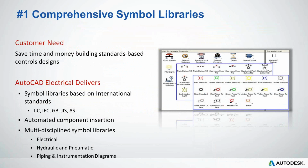All right, so symbol libraries. That's where the basics of all the integration comes from. Similar to AutoCAD Mechanical, which has libraries and components, AutoCAD Electrical does too. Big benefit whether you're using AutoCAD or AutoCAD Electrical, it gives you libraries.